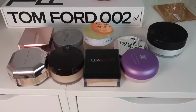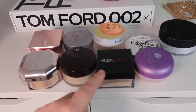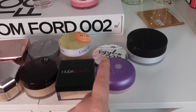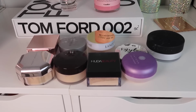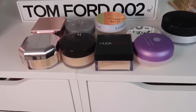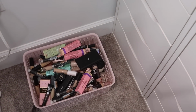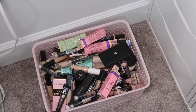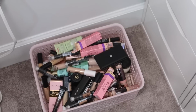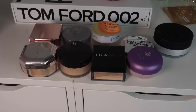Here are the 9 powders that I am decluttering. We have Fenty, Juno Co, Laura Mercier, Cover FX, Huda Beauty, Lancome, Tatcha, Urban Decay, and Anastasia Beverly Hills. So we did pretty good. I'm so excited. I'm gonna pan down here and show you guys. This box is everything that I'm decluttering so far. This whole thing is full already, and that's just my primers, concealers, and foundations. So now I can add my powders to that basket as well.